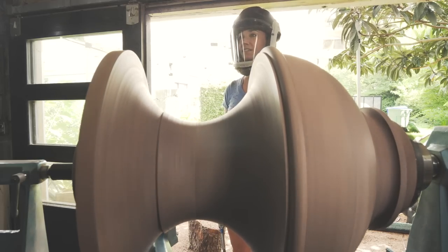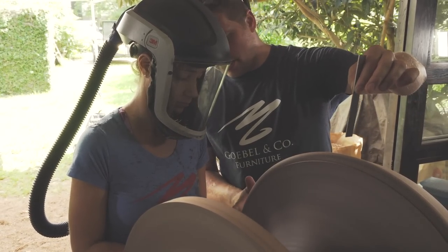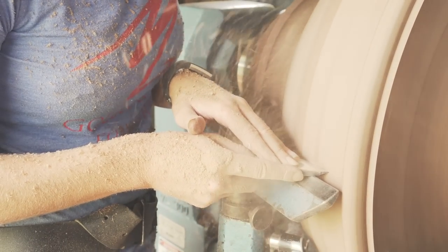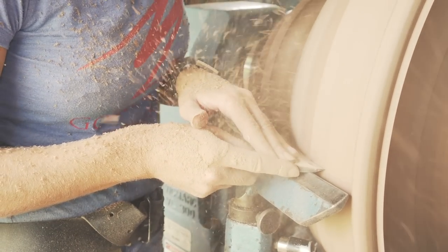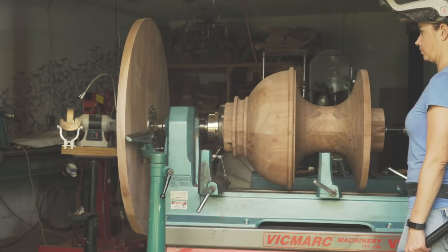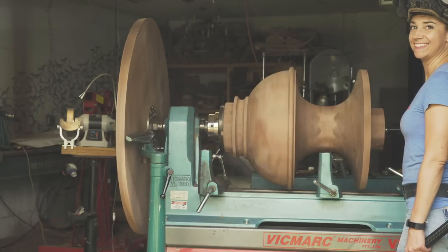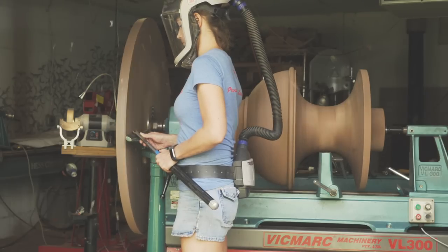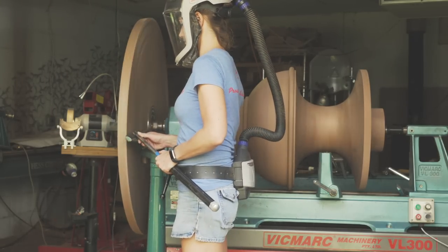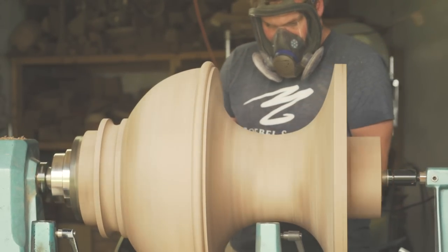Remember how I mentioned that the inverter had failed and left us with one lathe? Well, I had to figure out how to get these pieces done in time for the guys to head back to St. Louis. I got this idea that I had never seen anyone else do before to mount both the pedestal and the foot on my one working Vicmark at the same time. One inboard and one outboard. That way, Martin could work on scraping and sanding the pedestal while I finished turning the foot. And luckily, it worked.